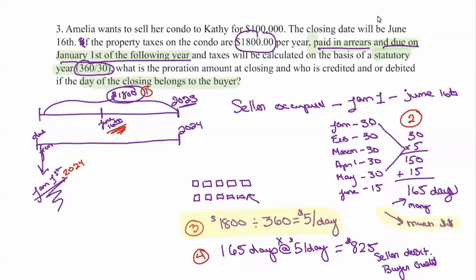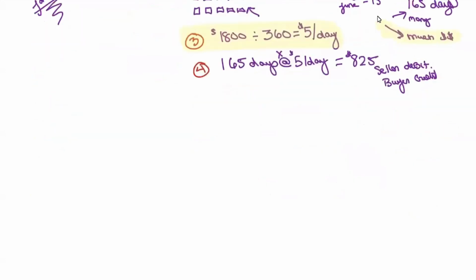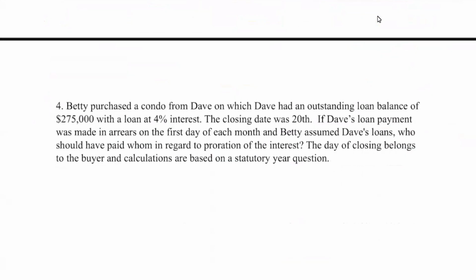But now if something goes wrong and you do a whole problem on the test and you don't have the answer, the first thing you want to look at is, did I do my dividing of my days? Did I take the total and divide it by the right amount? Did I do that right? Okay. Gotcha. And let's try another one.